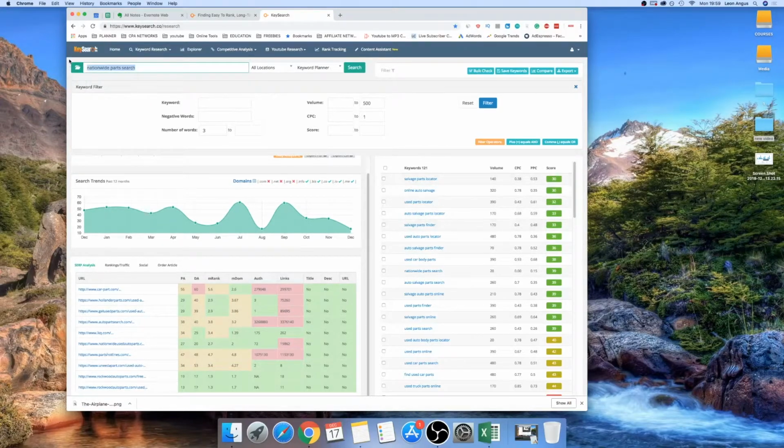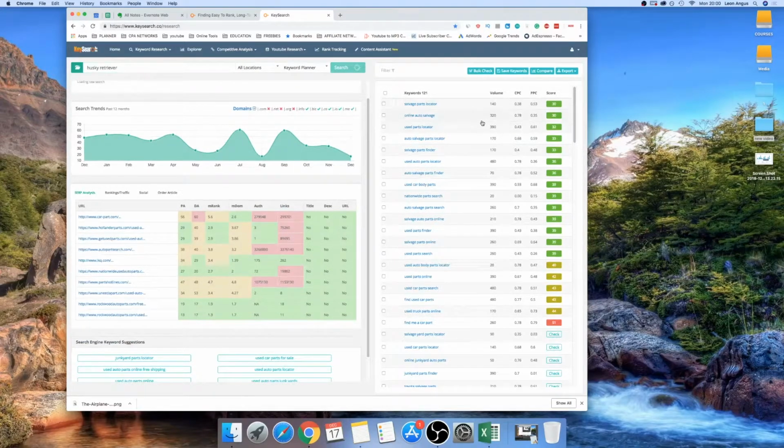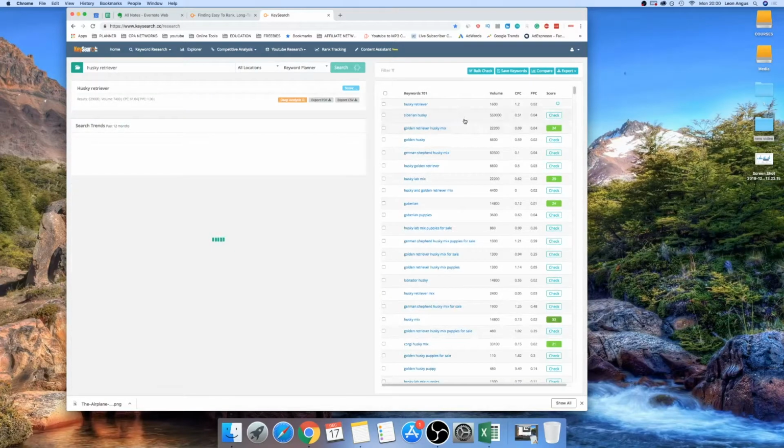But what I tend to do is always go into the actual sort of area where I'm familiar, because I've been doing a lot of research in the dog niche for my site. So if I was to go on to, say for example, let's have a look, Husky Retriever. These are like the type of things I've been trying to rank for. So as soon as I do the search, you'll see that I've got loads of revealed words in this industry, which are really low competition. So this is how I was finding all this.